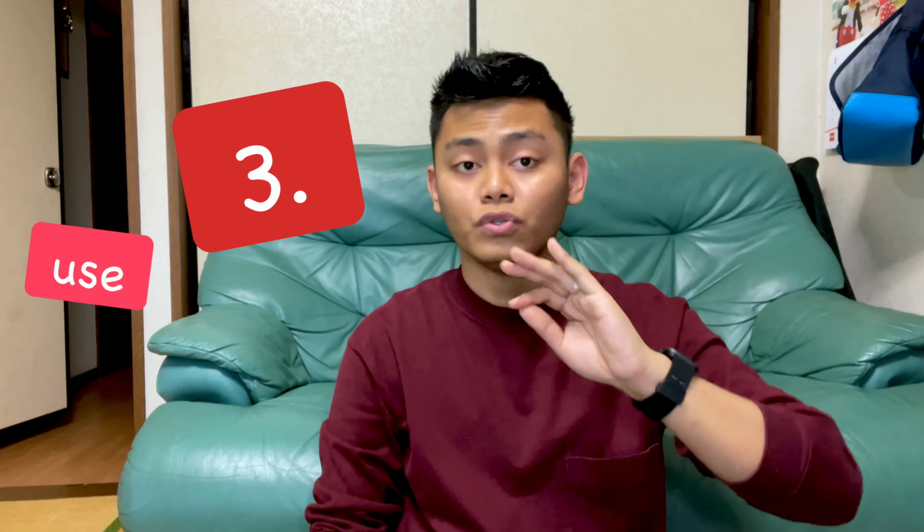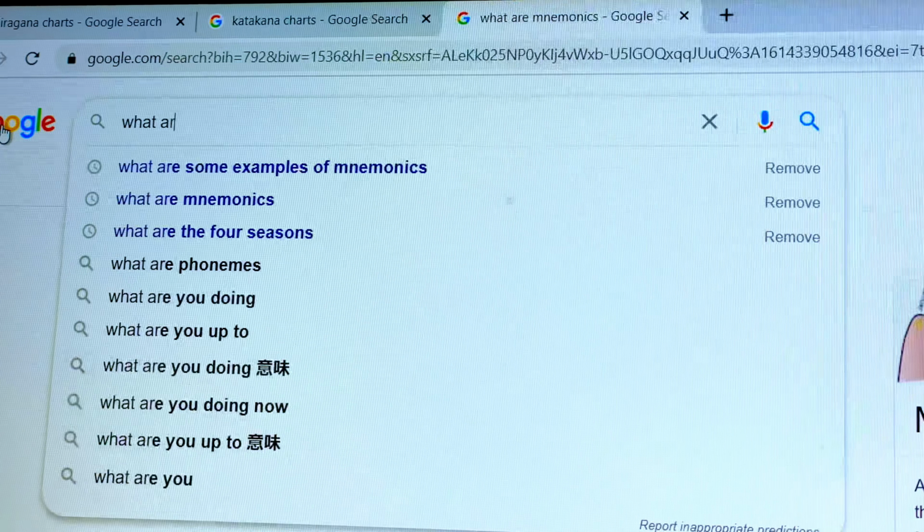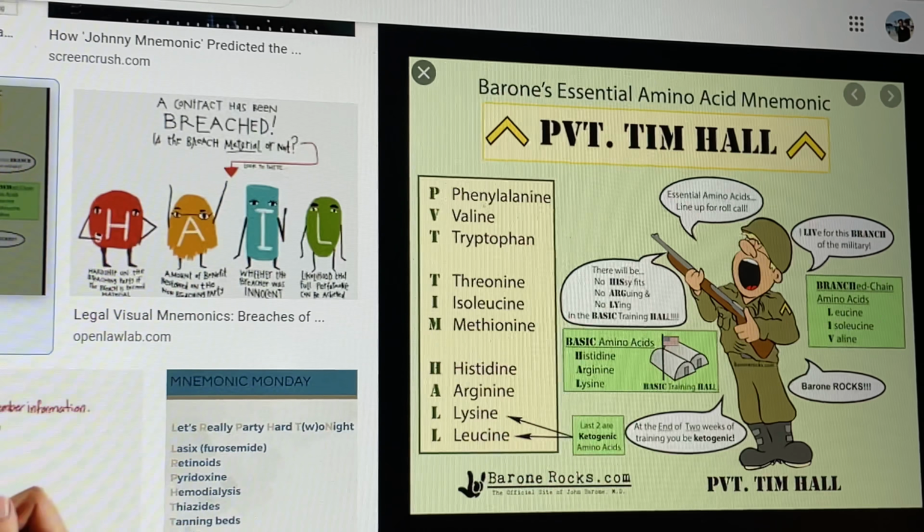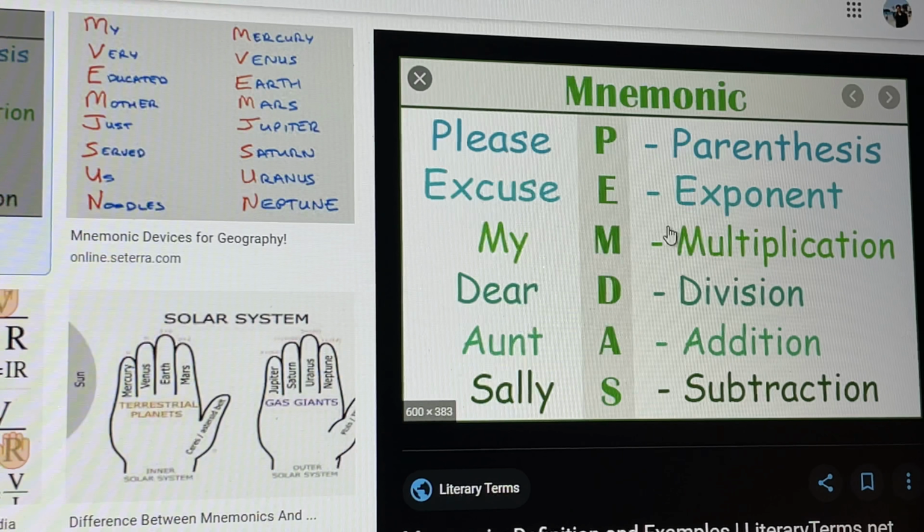Number 3 is use mnemonics. Mnemonics are memory devices that help you remember something. A mnemonic could be a picture, a word, or even a song.